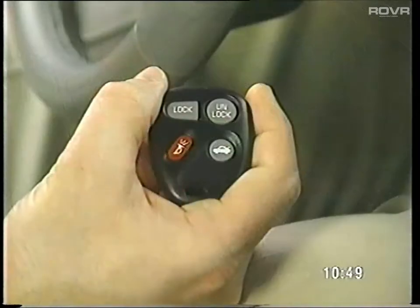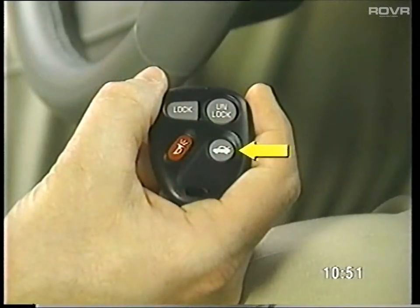You don't need to memorize all those settings right now. Just remember that the trunk release button is your key to programming security feedback.